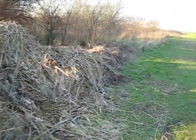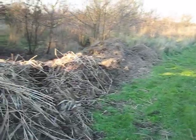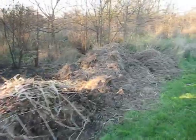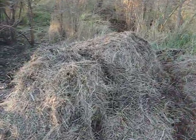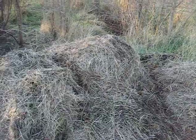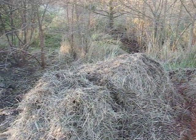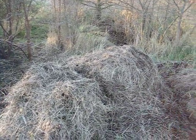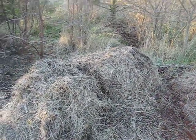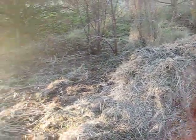And up this end there's some of the cuttings from the sea wall. When they cut the sea wall, we try to rake the cuttings off so that it will improve its biodiversity, so that we'll get more than just grass there. Well, that's the plan, and we do. We get all sorts of wildflowers, mostly early wildflowers.